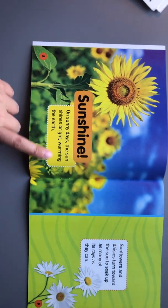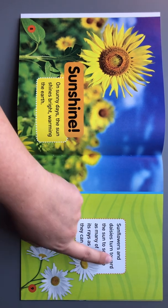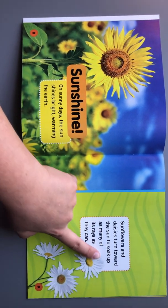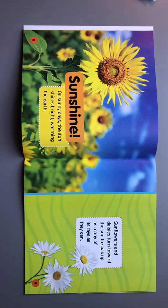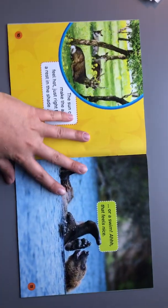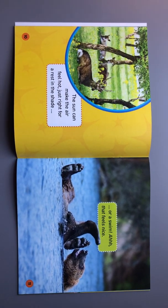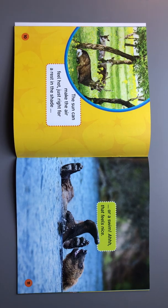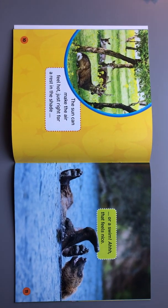Sunshine. On sunny days, the sun shines bright, warming the earth. Sunflowers and daisies turn toward the sun to soak up as many of its rays as they can. So plants do move. They turn toward the sun. The sun can make the air feel hot, just right for a rest in the shade or a swim. Ah, that feels nice.